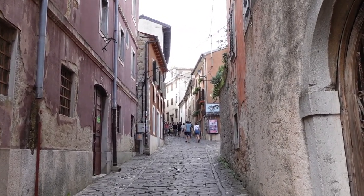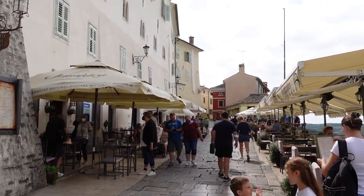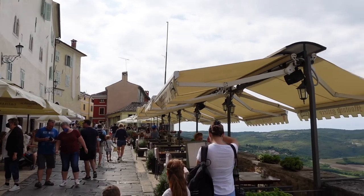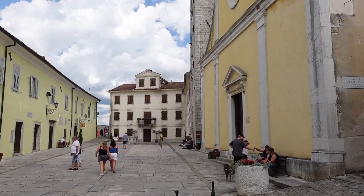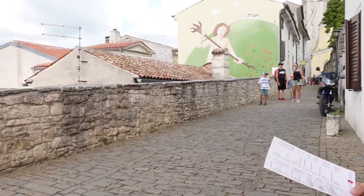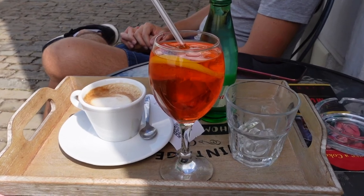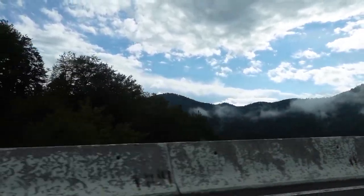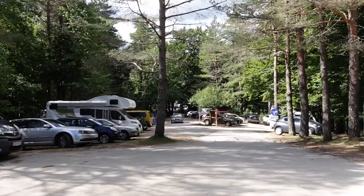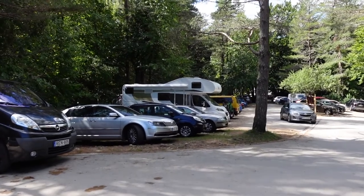So basically, you need to leave your car and then hike for about 10 minutes. Also, a lot of restaurants were fully booked. You actually need to call and book them in advance if you want to have lunch there. We didn't, but it was interesting to find out that you have to do it. But nonetheless, it's totally worth visiting. It's really, really beautiful.